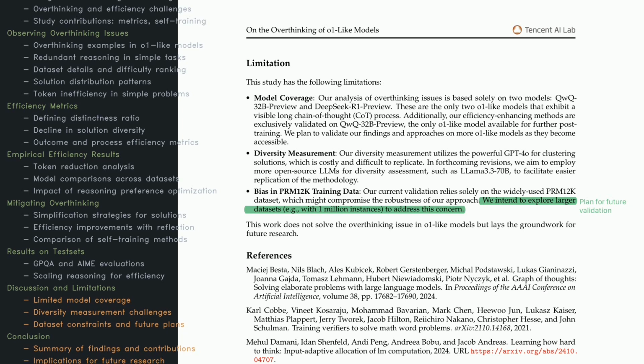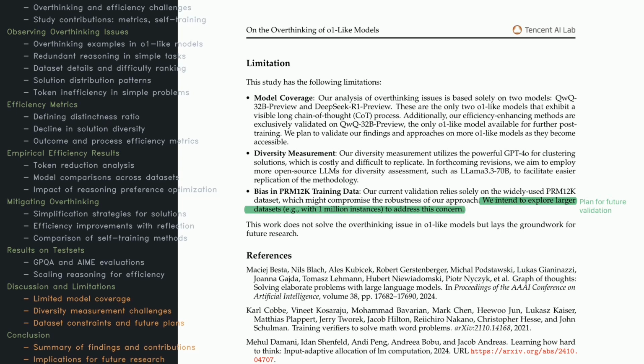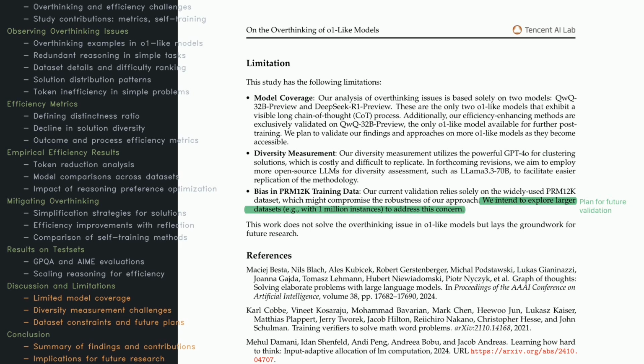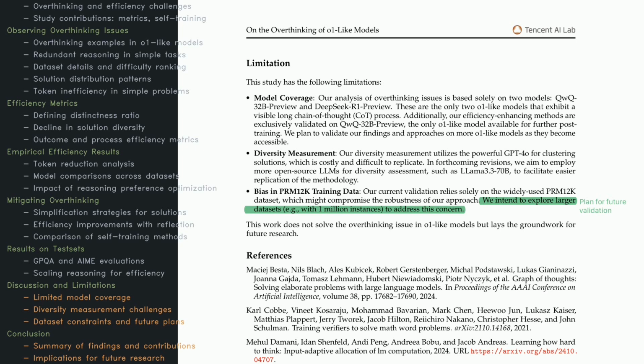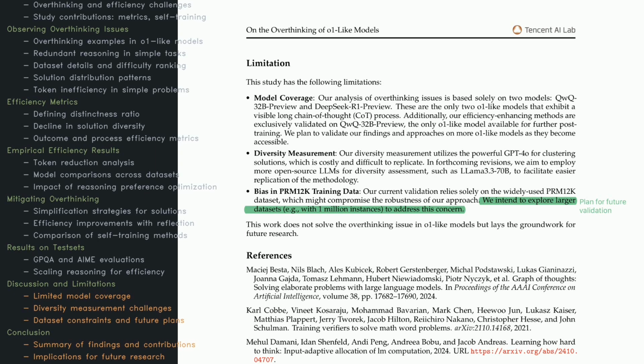They acknowledge these gaps while emphasizing that the study still provides a framework for tackling overthinking in AI, setting the stage for more efficient reasoning systems in the future. And that brings us to the end of this deep dive. We've seen how overthinking can waste resources, and how new strategies can make AI more efficient. We've looked at fresh metrics, self-training approaches, and ways to cut down on repetitive solutions, yet still keep accuracy high.